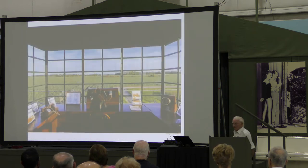This is the control tower, a little bit more modernized now than it was originally, but that was the setup. You can see all the complicated boxes on the counter there. If you went in the control tower over here, it would be full of equipment, but that was what they had to control the aircraft with.